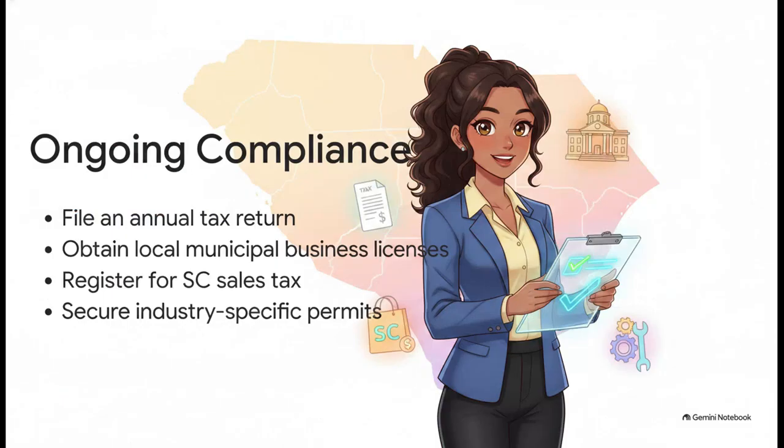Beyond state income tax, there are just a few other compliance things you need to keep on your radar. Notably, South Carolina does not require standard LLCs to file a general annual report with the Secretary of State, which is great, saves you a headache. But the SC Department of Revenue does require you to file an annual tax return. Also, depending on exactly where you're located and what industry you're in, you are very likely going to need to register for a local municipal business license. If you're selling physical goods or certain taxable services, you've got to apply for a sales tax registration through their My Doorway portal. And lastly, always double-check if your specific profession requires any specialized industry permits to operate legally.